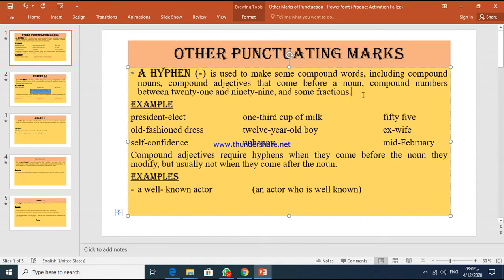For example, if you have old-fashioned dress, look here. Here we have a compound adjective, two adjectives joined together to make one adjective. Coming before a noun, they must be hyphenated. Also, guys, compound numbers between 21 and 99 and some fractions.